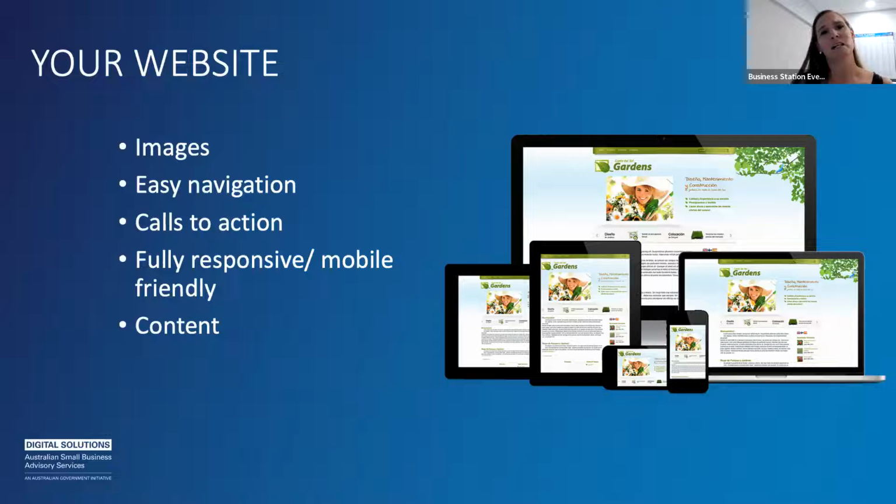The next element is content. Is there plenty of content? Can customers get enough information about your business online? And does that content flow? So does it make sense? Now, keep in mind, content is really important for how well you rank. Google needs content on the website to understand what the website's about. And although imagery is the most important thing to sell your product, content is really fundamental in that SEO success, essentially. So keep that in mind.